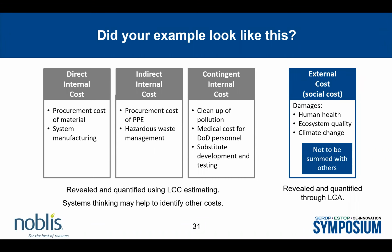And one thing that's interesting about contingent costs is that you never present a contingent cost without a probability, because these are possible future costs. And then on the right, we have the social costs or the external costs. And that was what Dr. Lloyd was talking about with the life cycle assessment, human health, climate change, ecosystem quality.